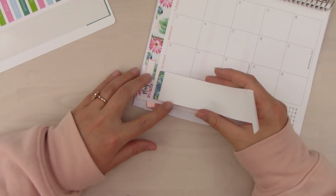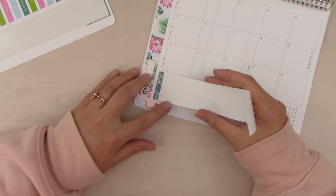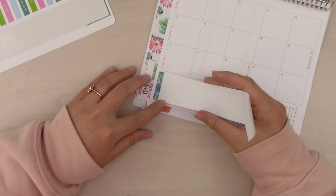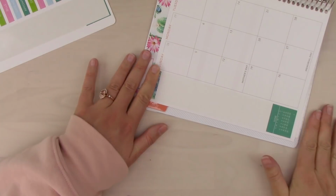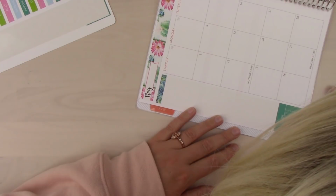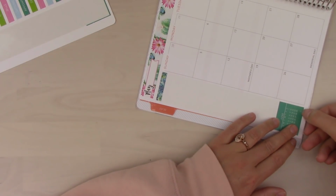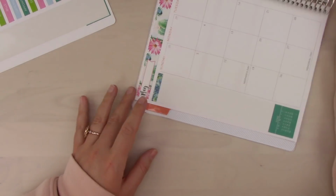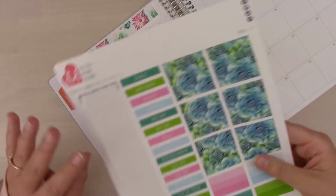Don't get me wrong, I love those fonts separately, but together they're not my favorite, but to each their own. Boom. Fits like a glove. There's a line on this, and I don't know if it's a rogue line that's in the file that printed, or if it's from my printer. It's probably, I don't know.